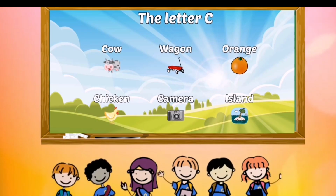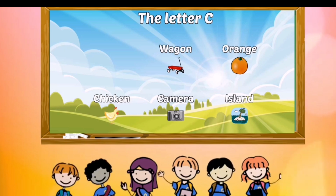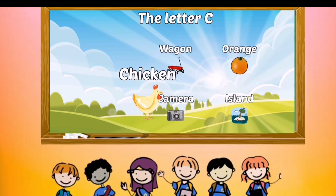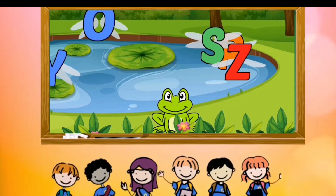Tap all the words that start with an uppercase letter C. Cow. Chicken. Camera. Eat the uppercase Z.